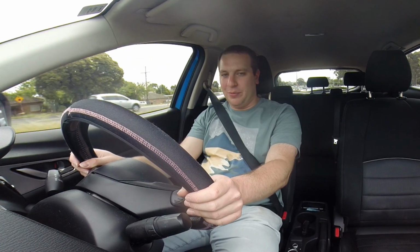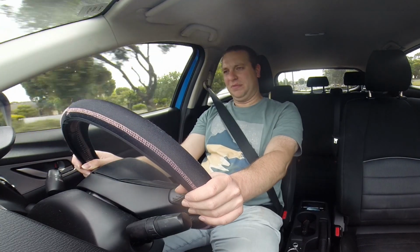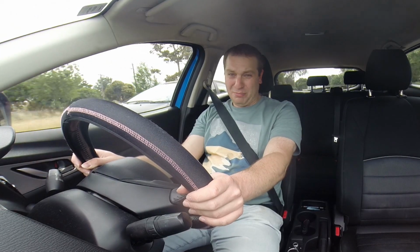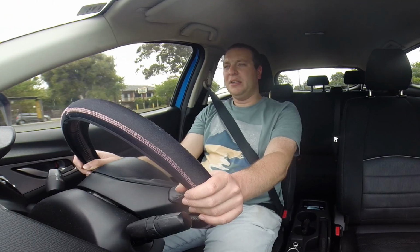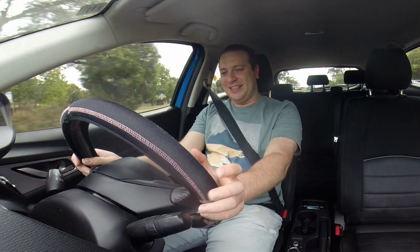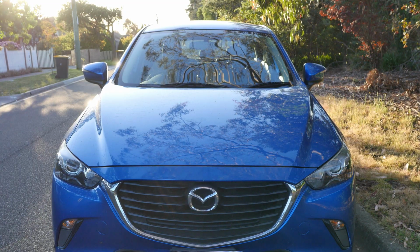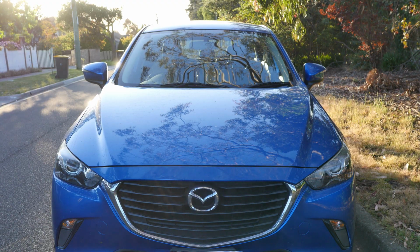It is a bit diesely when it's cold, but if you gave me a rev counter that didn't say 6,000 RPM, it said 7,000 or 8,000, I'd be hard pressed to tell this was actually a diesel. It's actually really smooth and really refined, and it's also very punchy. I'm currently cruising at 70 k's an hour, 1,500 RPM, and the engine noise is really quiet.